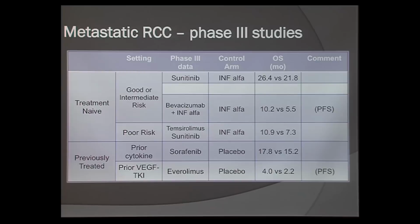This is that bevacizumab and interferon alpha combination that I talked to you about earlier. And again, this looked at progression-free survival. The combination versus interferon alpha alone improved progression-free survival to 10.2 months from 5.5 months. And finally, pazopanib was tested against placebo, and it significantly improved progression-free survival in patients who were treated with pazopanib versus placebo.